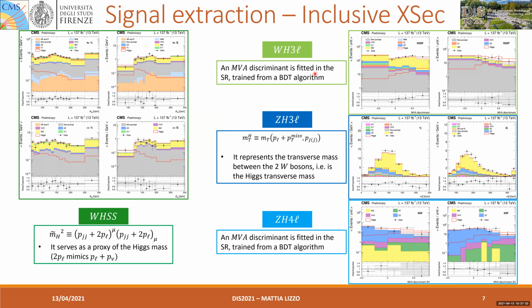And on the other hand, for the WH3L and ZH4L categories, we use an MVA approach by training 2 different BDT algorithms in each of these categories. So the discriminant that we obtain in the end has a really good discrimination power between signal and backgrounds.